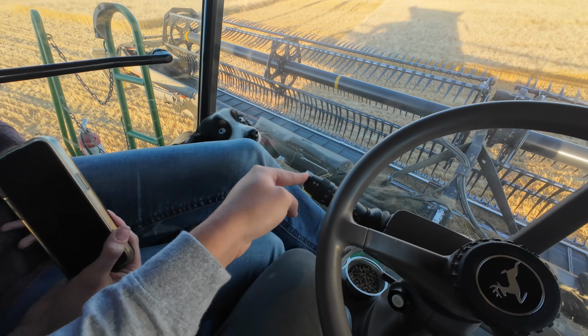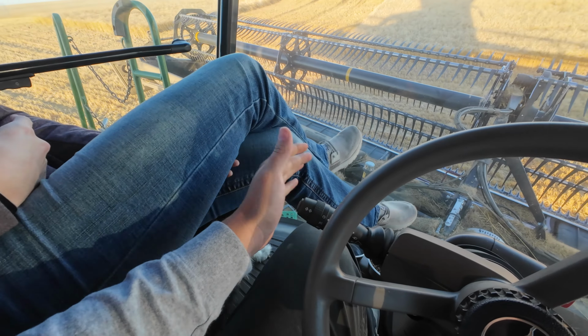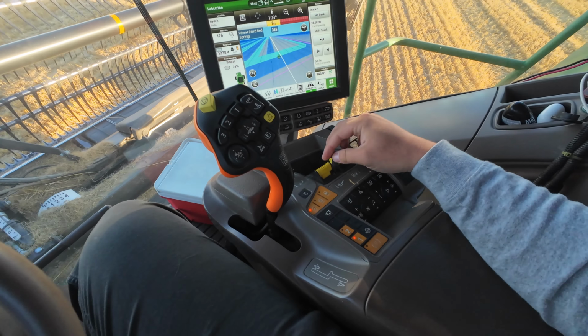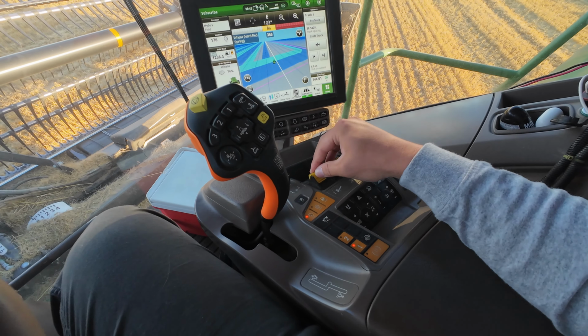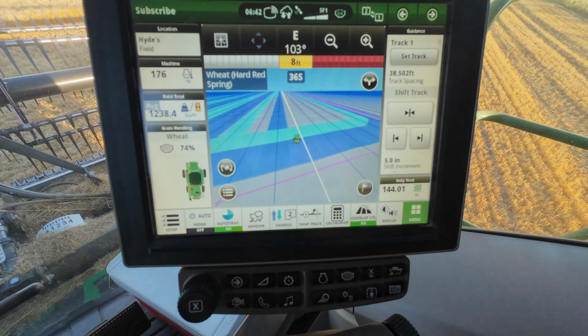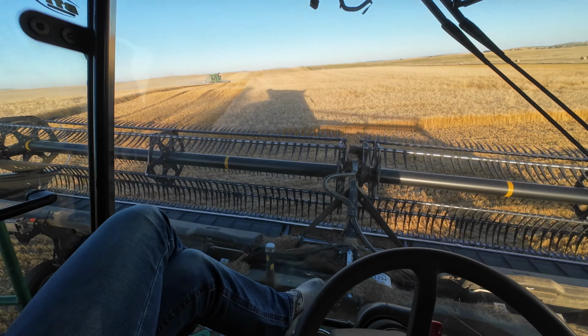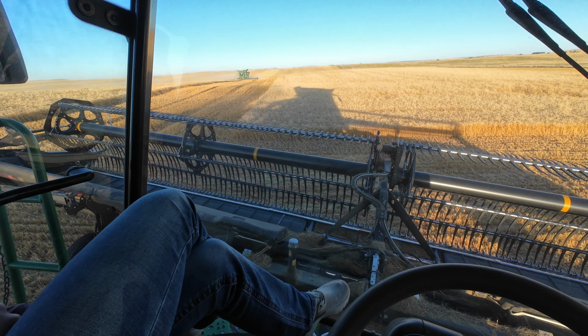That is the most inconvenient spot for a blinker and a horn. You know how many times I've accidentally hit that? Tessa, she got us all crooked here. Got us heading off in a wrong direction.